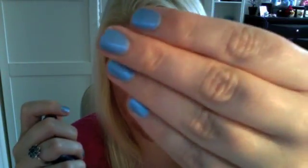It's a lot better looking in person. It's a really pretty pastel metallic blue. Has some opalescence to it, but doesn't really pick up other colors, which is nice. It stays its own color.